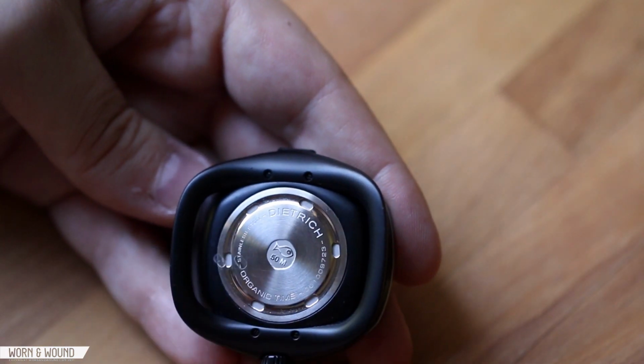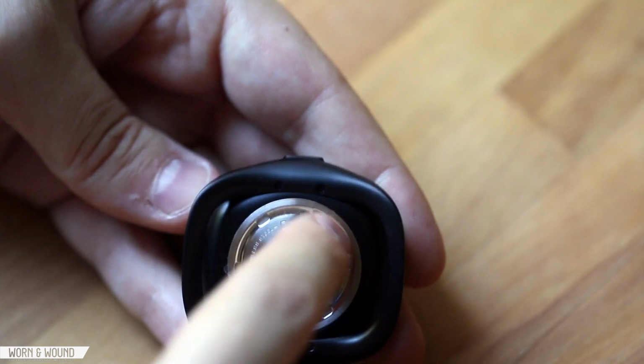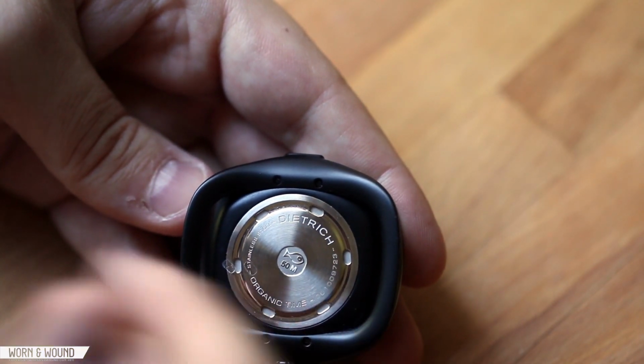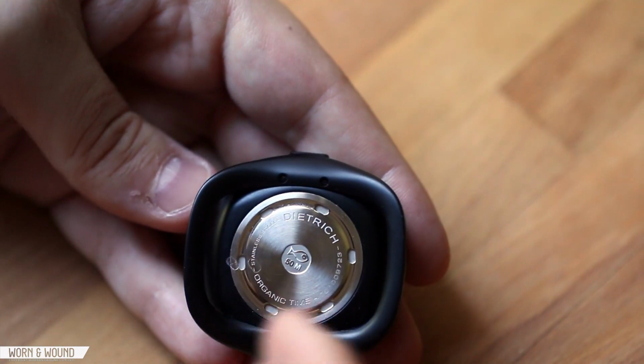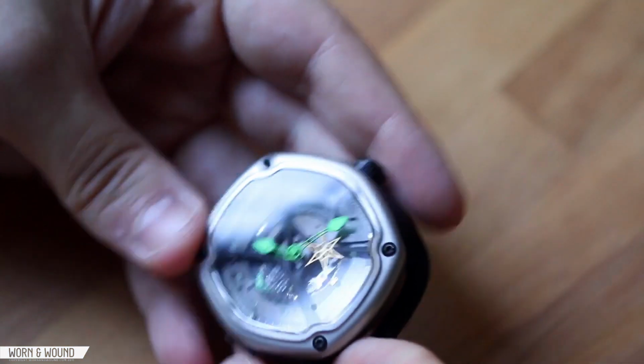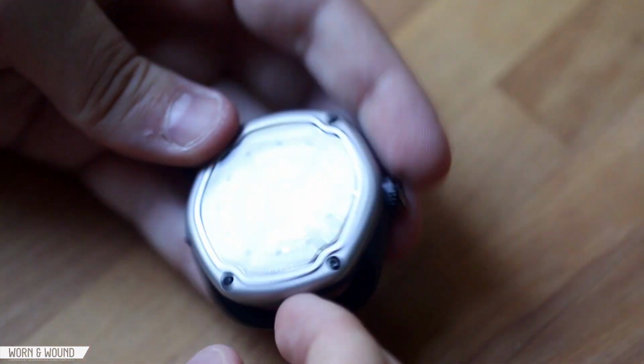Simple case back here, has a simple screw-in design, has 50 meter water resistance on the watch. So, it's not meant for diving, obviously, but 50 meters should give you decent splash resistance or whatever, so you can get it accidentally wet.